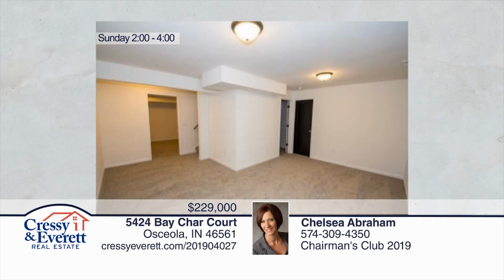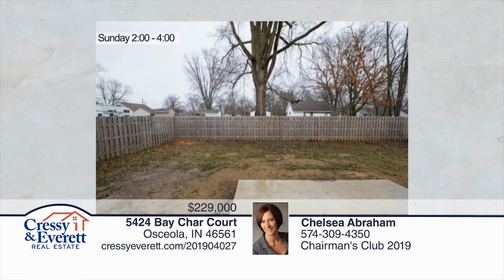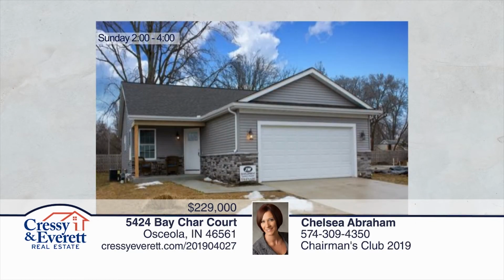The kitchen has plenty of cabinet and counter space, including a breakfast bar and stainless steel appliances. The basement is finished with not only one, but two finished living areas, perfect for entertaining. This home won't last long. Make it yours with a call to Chelsea Abraham. For more information, log on to CressyEverett.com.